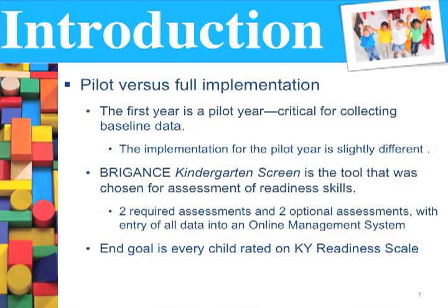This first year is considered a pilot year. The pilot year is critical in gathering baseline data, so it's very important that you are involved in helping collect that data. The BRIGANCE Kindergarten Screen is the tool that was chosen for the Common Screener of Readiness Skills. There are 2 required assessments and 2 optional assessments. You will enter the data for the required assessments into an online management system.